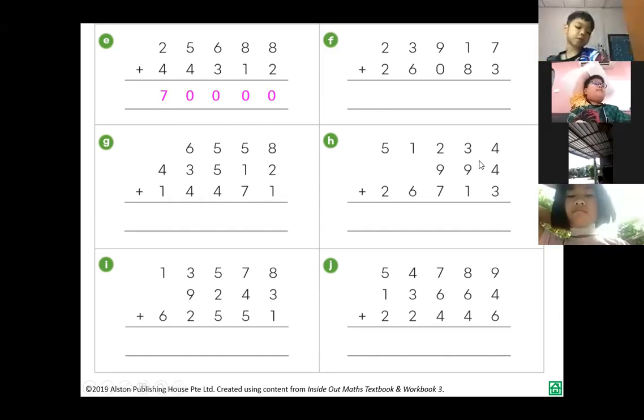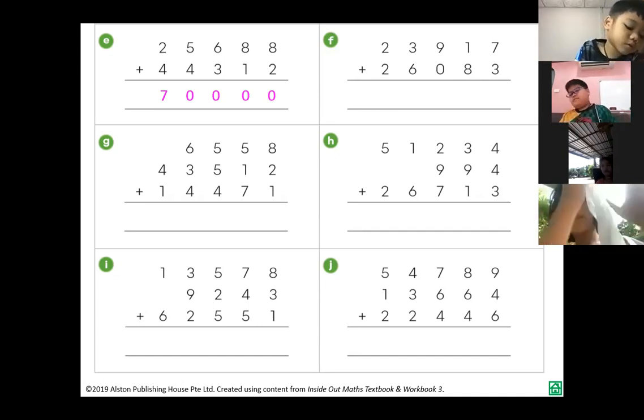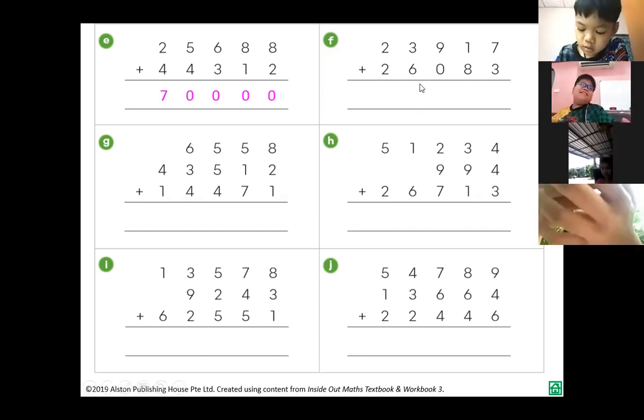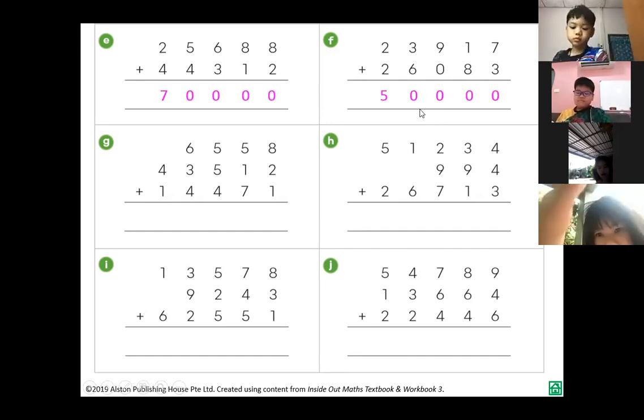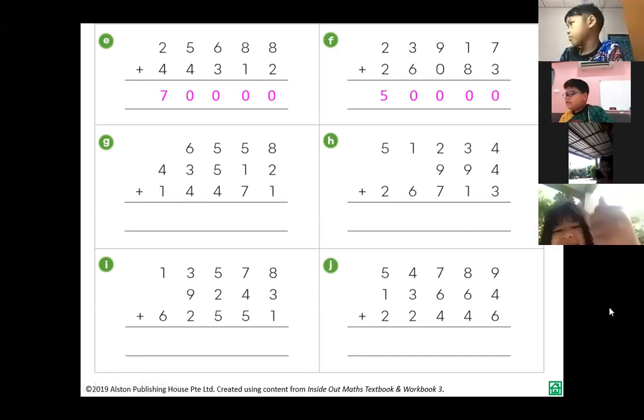Milene, letter F. What is the answer for letter F? For letter F, it's 50,000. It's not 5,000. It's 50,000. Okay. Letter G, Pin.